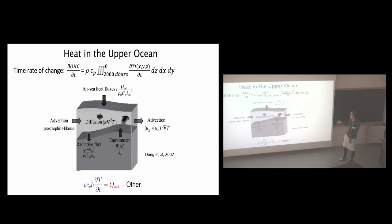And we can look at that in terms of all the things that might be driving it. Air-sea heat fluxes, advection, entrainment across the base of the mixed layer, diffusive processes, radiative fluxes. So we can put all of that together and try and put together a budget.